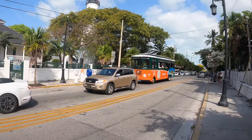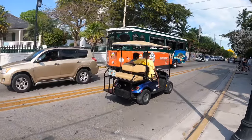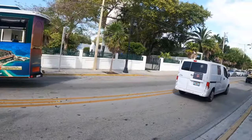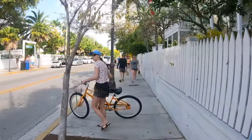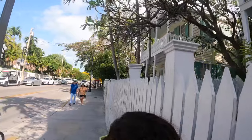So we've done these trolley tours already. We would have done it again, but we don't need to. We've done that so many times. I'm tired of doing the same thing. I started doing covered calls.